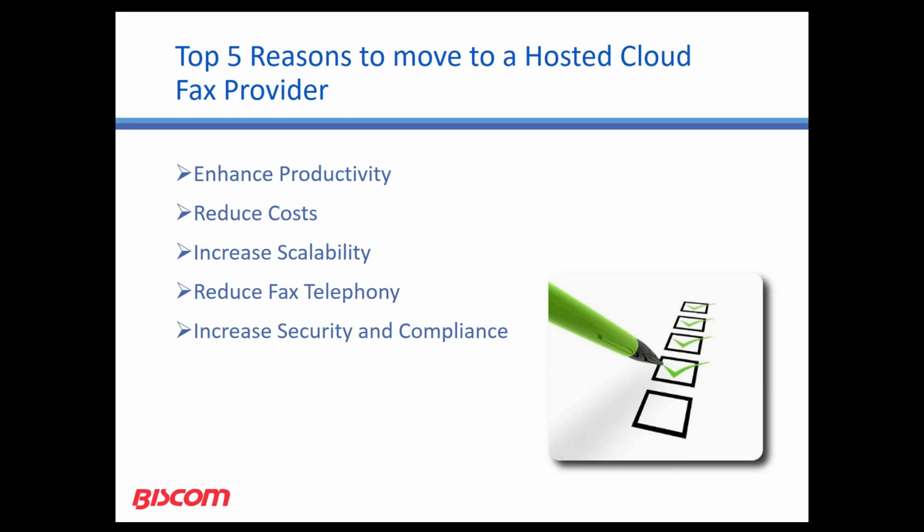I will talk about these options in more detail later, but first, let's discuss the top 5 reasons why moving your faxing to the cloud is a good idea. Enhancing the productivity of your users, reducing the overall cost of faxing, increasing the scalability of your solution to react to business needs, reducing your fax telephony footprint, and increasing security and compliance of the solution. Let's take a look at each of these in turn in the next few slides.